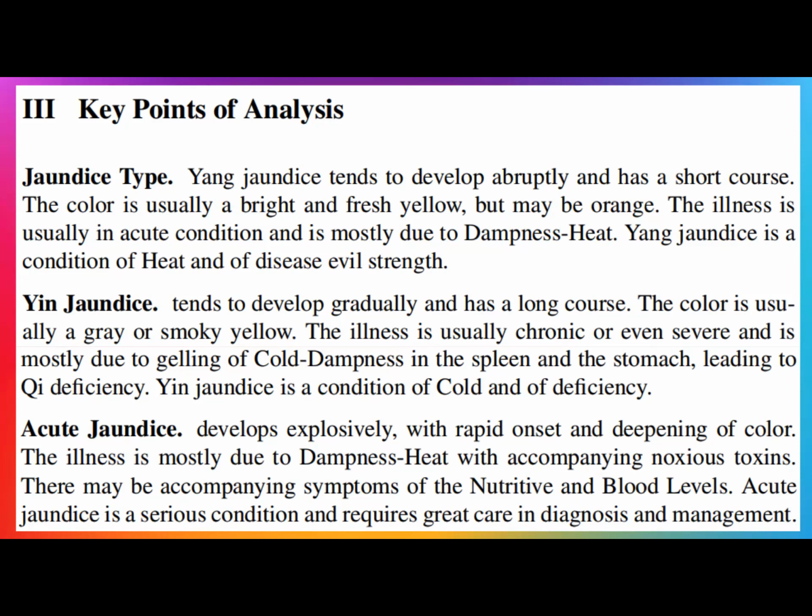Yin jaundice tends to develop gradually and has a long course. The color is usually a gray or smoky yellow. The illness is usually chronic or even severe and is mostly due to gelling of cold dampness in the spleen and the stomach, leading to Qi deficiency. Yin jaundice is a condition of cold and of deficiency.